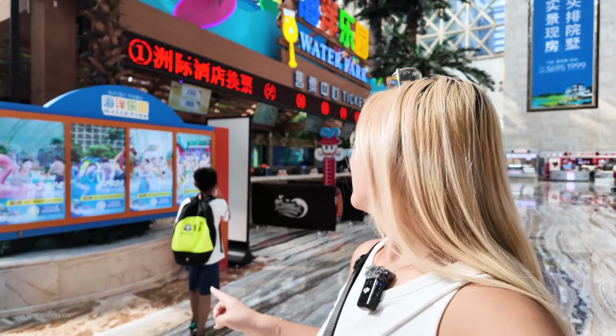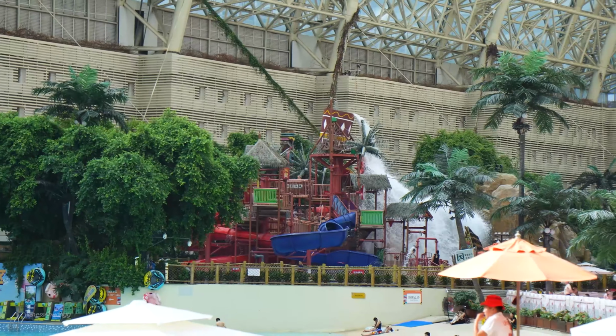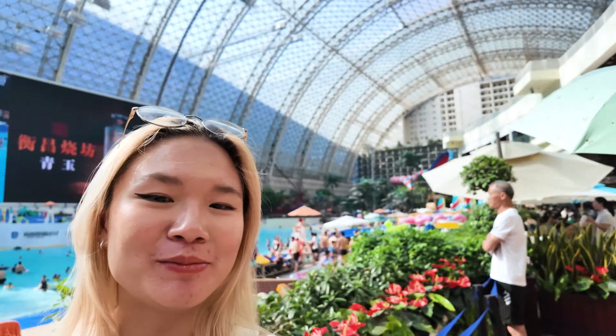We're at the second floor of the mall, and look, they have a water park inside a mall. How crazy is that? And if you see here, the ceiling is incredibly high, so you really feel like you're in this huge, enormous open space. And right here is a play area. It's an arcade. Whoa, this is so cool. I've never been to a mall that has an indoor water park this big.